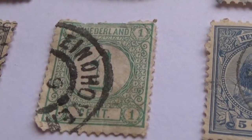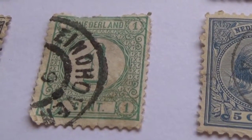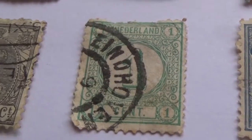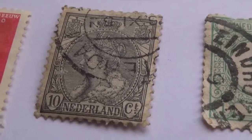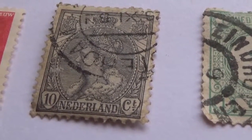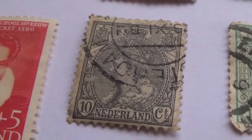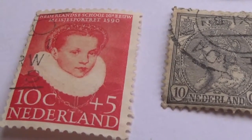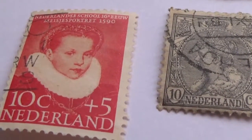Okay, this one's a 1. Then we have a 10 cent. Then we have a 10C plus 5.